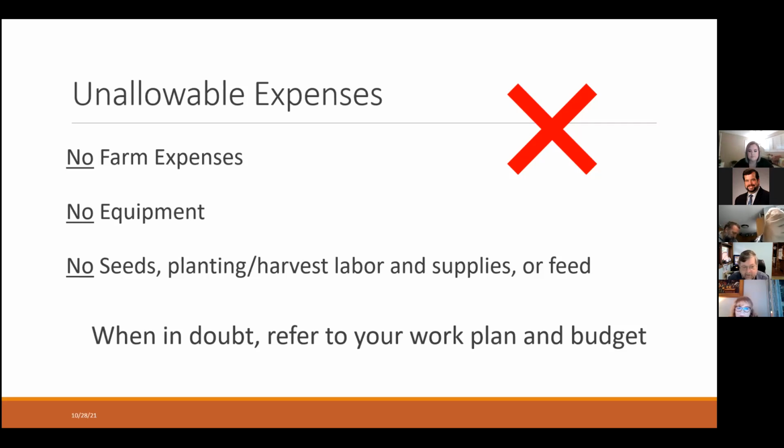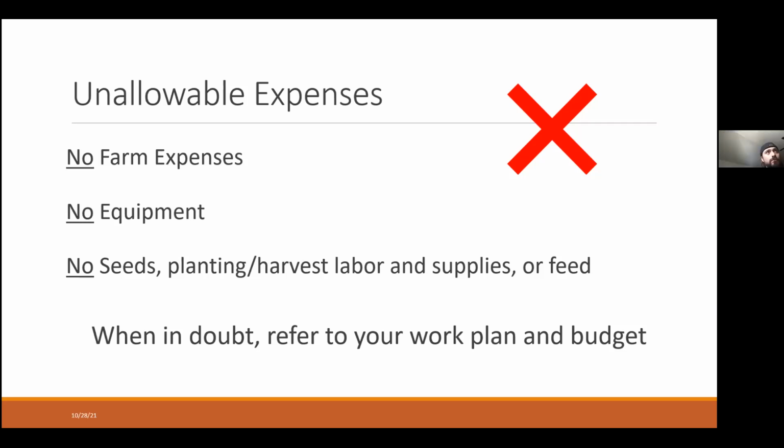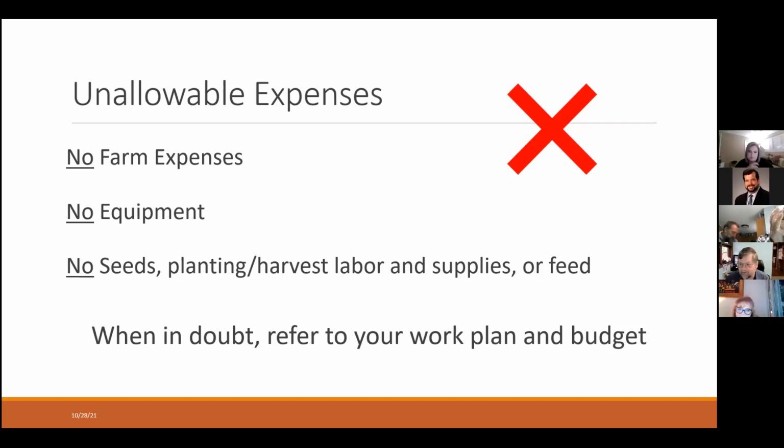And again, you should already have these listed in your work plan. If they were approved in your work plan, in most cases they're going to be legal. Occasionally, something sneaks through a work plan for the reviewers that wasn't eligible. So we may have to come back and say, hey, you can't pay for that.